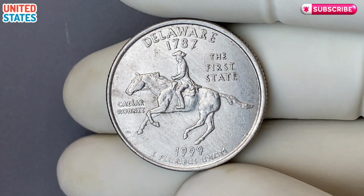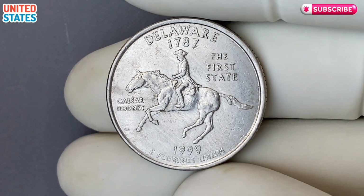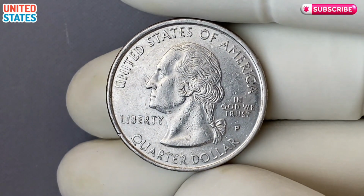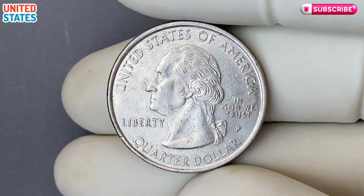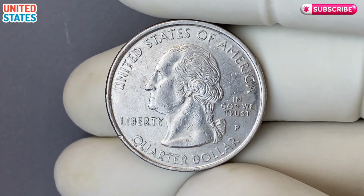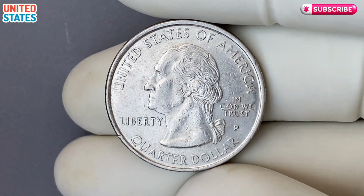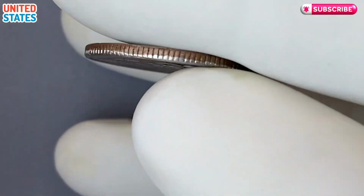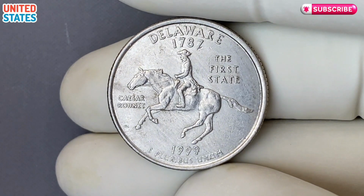Now, you might be thinking, it's just another state quarter, so how valuable could it really be? Well, here's where things get really interesting. While most 1999 Delaware quarters are worth just 25 cents, there's a rare version of this coin that is worth far more. We're talking about a very special error coin that has become incredibly valuable in the world of collectors.